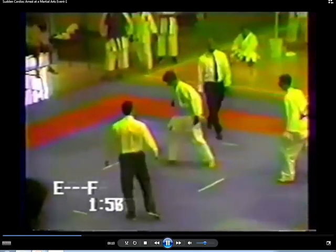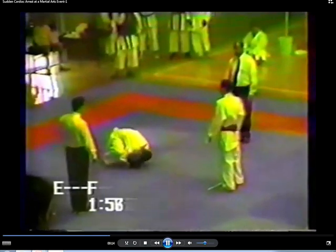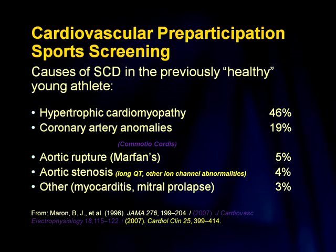There's the blow. Okay, ventricular tachycardia degenerating into ventricular fibrillation, and he goes down. Okay, two things about commotio cordis. What you do not see happening is CPR. So that's one of the problems with commotio cordis. That's why the history of resuscitation is so poor with commotio cordis. Okay, I wanted to show you that.